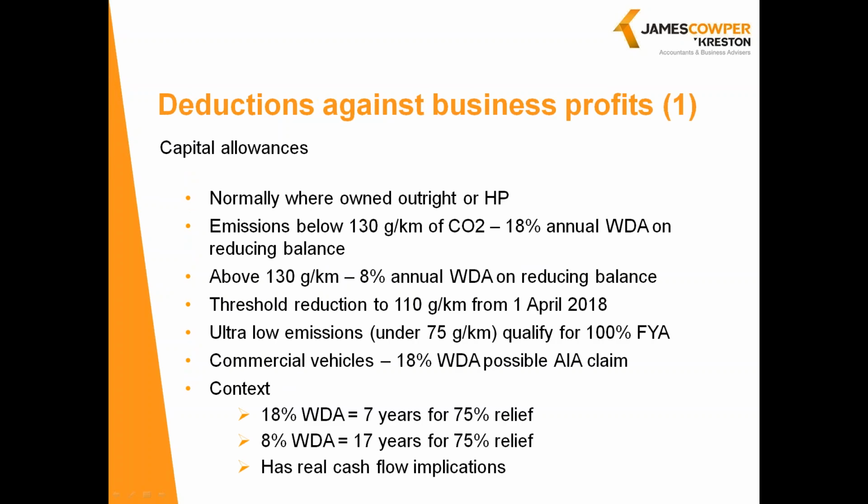Focusing then on deductions that are available to a business, most of these, where vehicles are owned and they sit on the balance sheet of a company or a business, i.e. normally where they're owned outright or they're being acquired under a hire purchase agreement, then you need to consider capital allowances. Those vehicles will be depreciated in the business's accounts, but depreciation is not ordinarily a tax deductible expense, and the tax deduction is given by way of capital allowances.